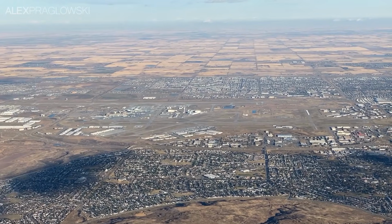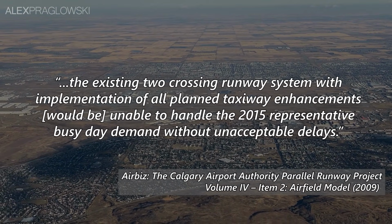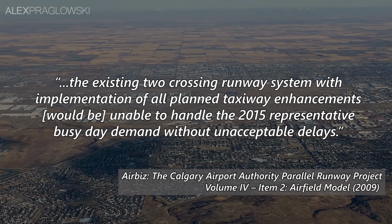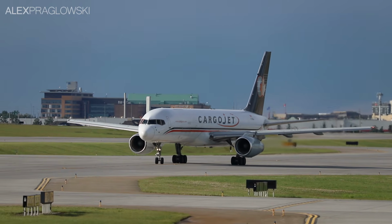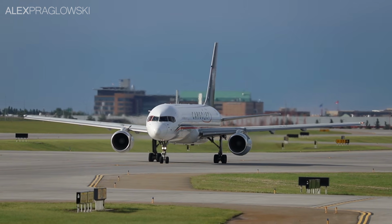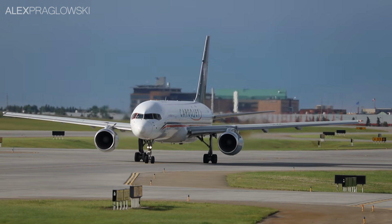According to an airfield and airspace study done in 2009, the existing 2 crossing runway system with implementation of all planned taxiway enhancements would be unable to handle the 2015 representative busy day demand without unacceptable delays. With the new runway, the maximum number of aircraft movements at Calgary Airport went from 64 movements an hour to 88. The parallel operation is clearly much more efficient than the old intersecting one and much easier for air traffic controllers too.